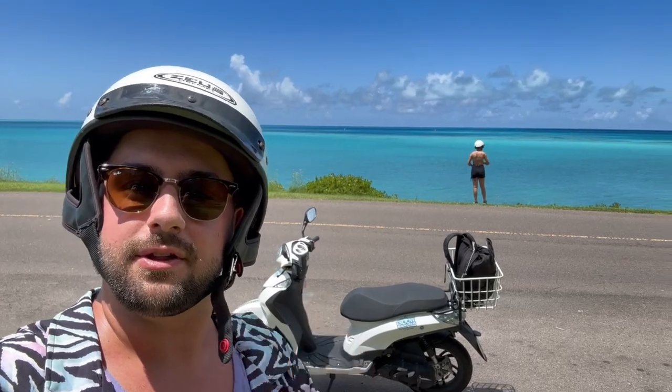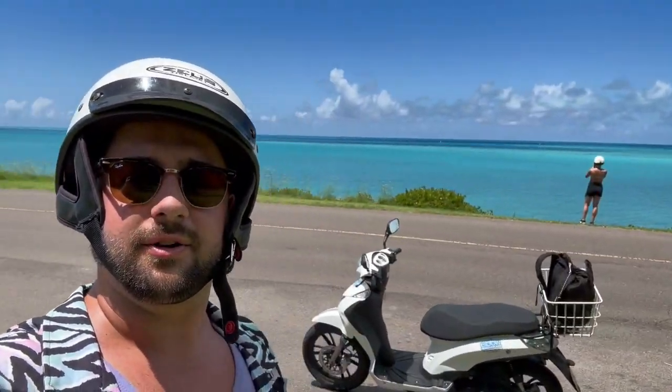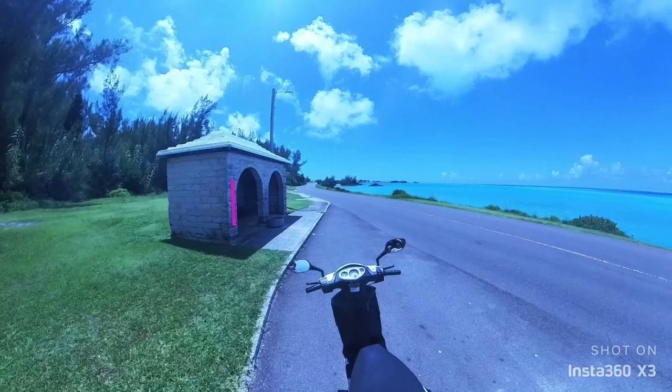But thought this was a great opportunity here to show you the kind of weather we're dealing with today. Kind of sucks, but hopefully it gets better. All right, good.